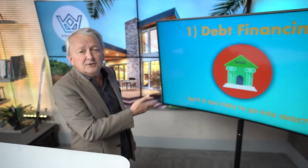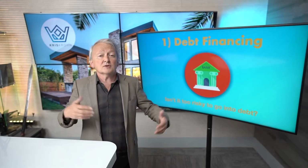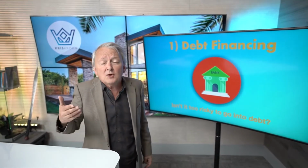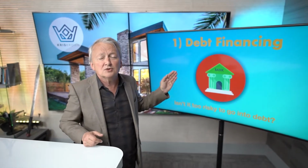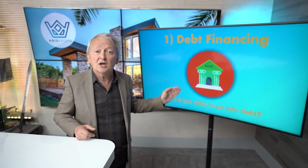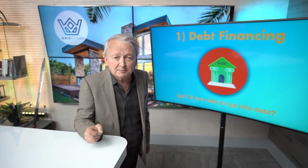Now, to be sure, they'll probably lend you a lower percentage of the purchase price than a residential property will allow you to get. You might only get 50 or 60% of the value of a commercial property from a bank, whereas on residential, they might readily be willing to give you 80 or 90%. But even so, I can show you ways where you can use that 50 or 60% of the valuation or appraisal to acquire the entire property.